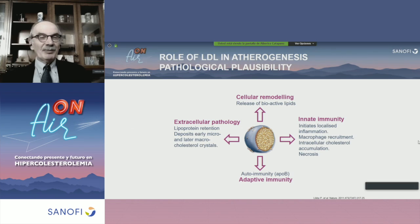What is driving the guideline? First of all, we all agree that LDL is causal to cardiovascular disease. So this is one of the pillars of the guidelines.